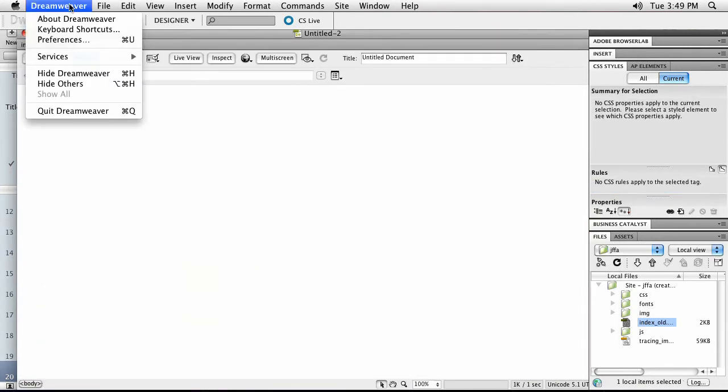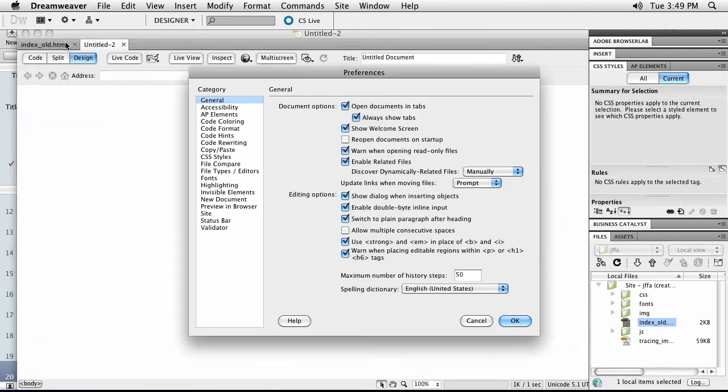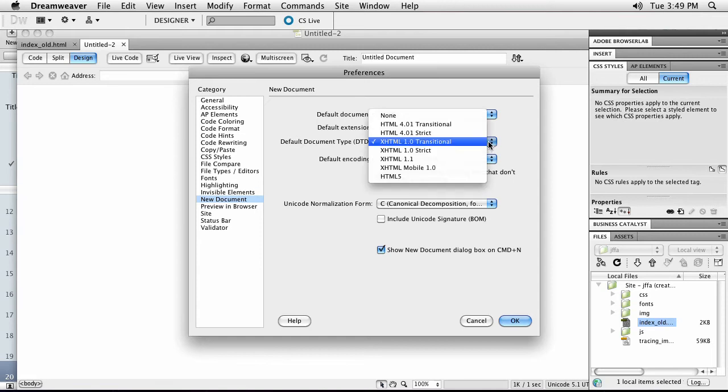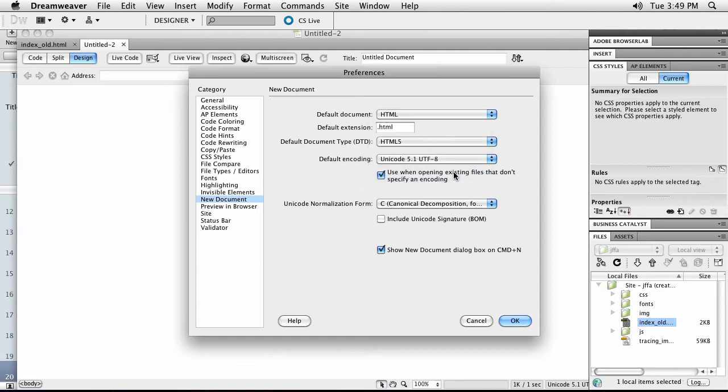I'm telling you, if I could find where it is. Well, I'll do that later. Document type, new document maybe. The default document type, HTML5. So going forward, I'm just going to build all my sites in HTML5.